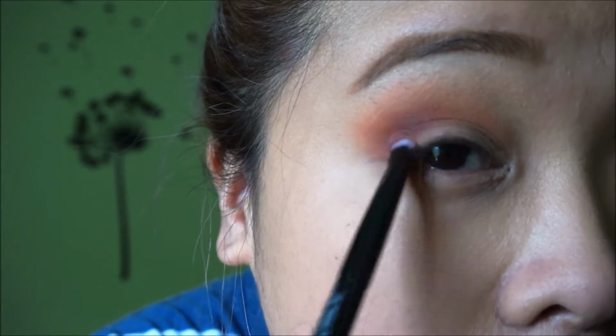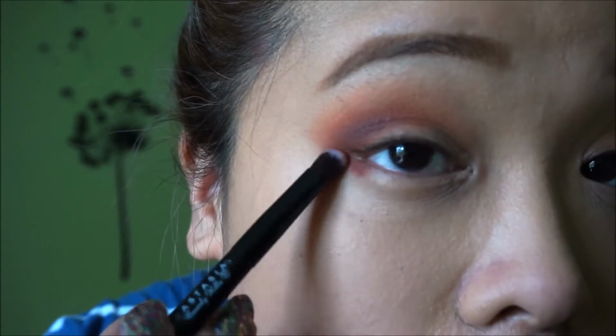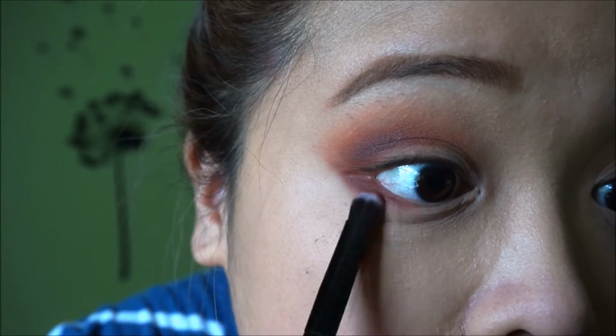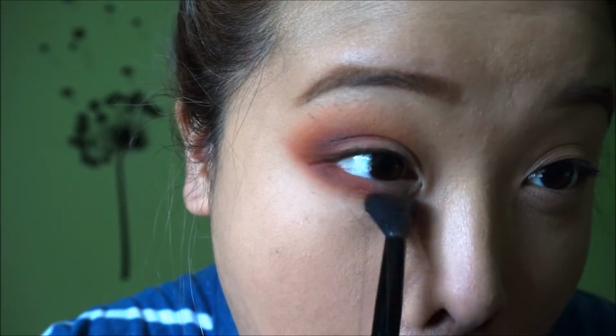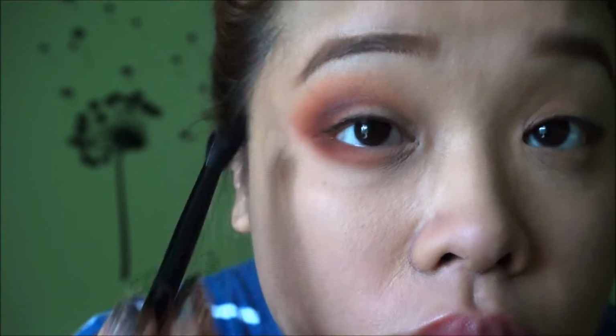You don't want to blend it out too much because you want to have that deep darkness in that crease. And I'll also be taking that same color along the lower lash line and stopping about a third of the way in. You don't want to bring it all the way in. Then taking a fluffy brush and just blending that out so it has some soft, smoky, blended out look to it. You don't want any harsh edges.